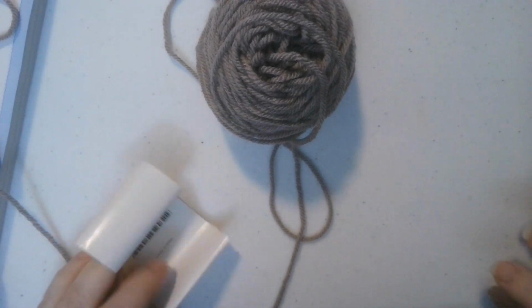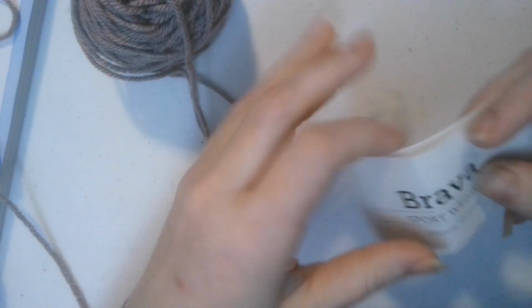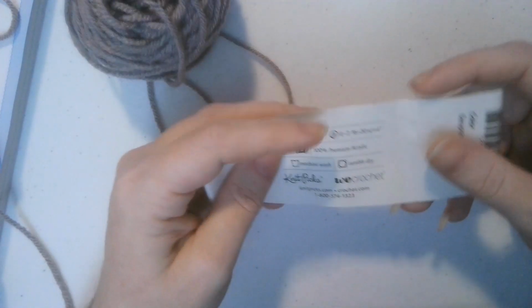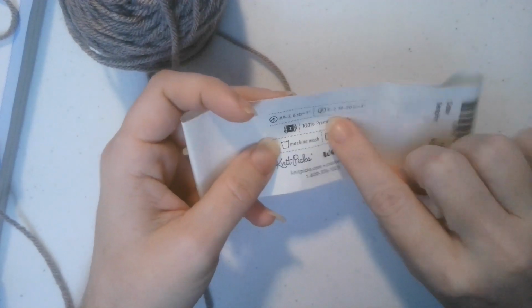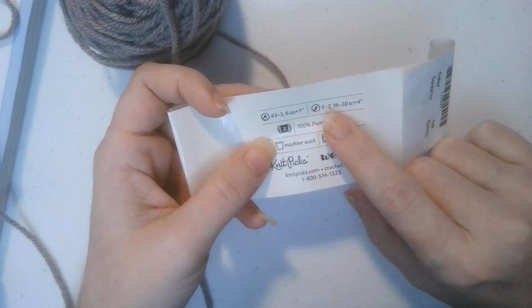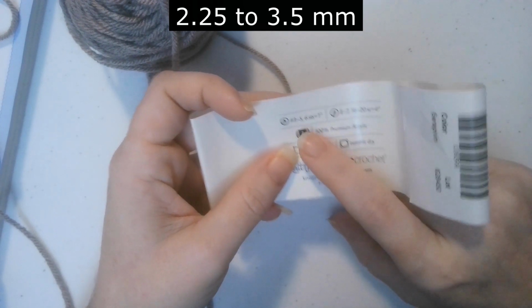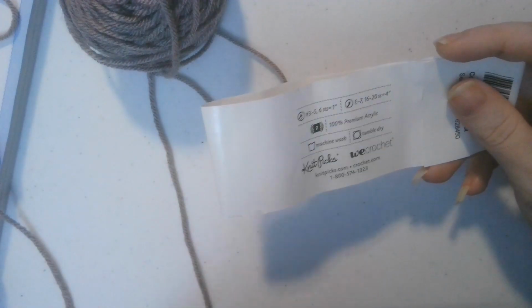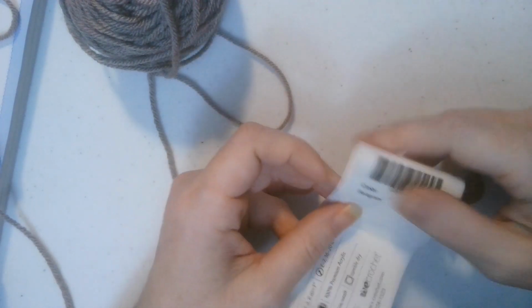Okay, so for this little demonstration, I am just using some scrap yarn. This is Brava Sport. Here's the label. It says it's a weight 2, but I would consider it more of a weight 3. And it calls for an E7 hook. I don't know what size that is because I usually go by millimeters. And then a number 3 knitting needle. Again, I don't know what size that is because I go by millimeters. But I get this at Knit Picks. This color is called Seraphim. It's kind of a purpley gray color.